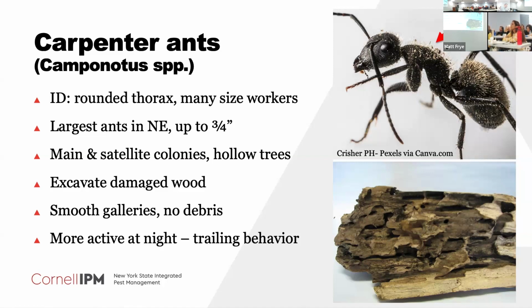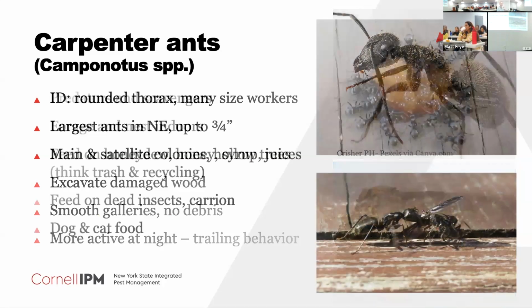And how would you know if you have them? Well, I'm going to get to that, but you might see trailing at night up and down that major tree. They excavate damaged wood. They don't eat wood. And you can see this piece of wood here. It's kind of like smooth galleries through the wood. There's no debris. There's no frass, which is insect poop, where termites make this kind of sandy frass. And termites do a little bit of webbing. So we're not seeing that in a carpenter ant colony. And as I said, they're more active at night with this trailing behavior up and down their main colony tree.